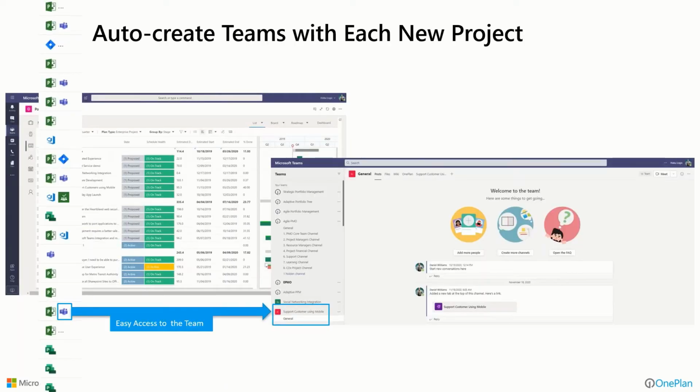Now, on top of that, OnePlan has been designed such that not only can it be accessed from within Teams, but it can actually auto-create teams for you each time a new project is created. If you want a team site to be created with the posts and the files and content management and the OnePlan access and possibly notebooks and things like that that you have around that, those can be created automatically with the team members from your project team already done. So you don't have to create that team separately. It can all be part of just initiating the project within OnePlan within the context of Teams.